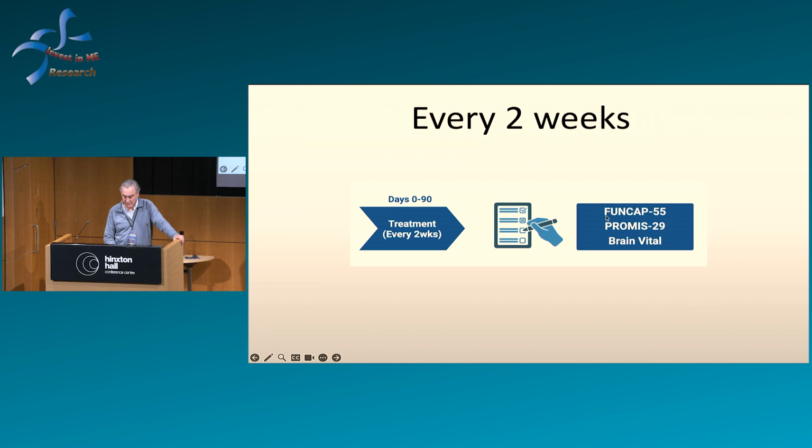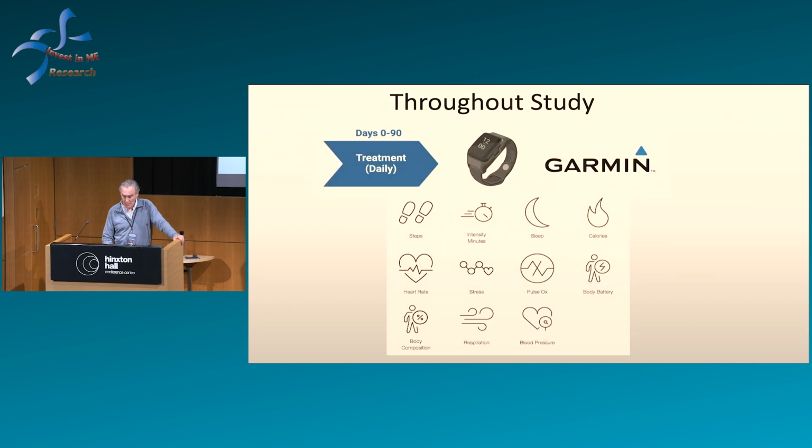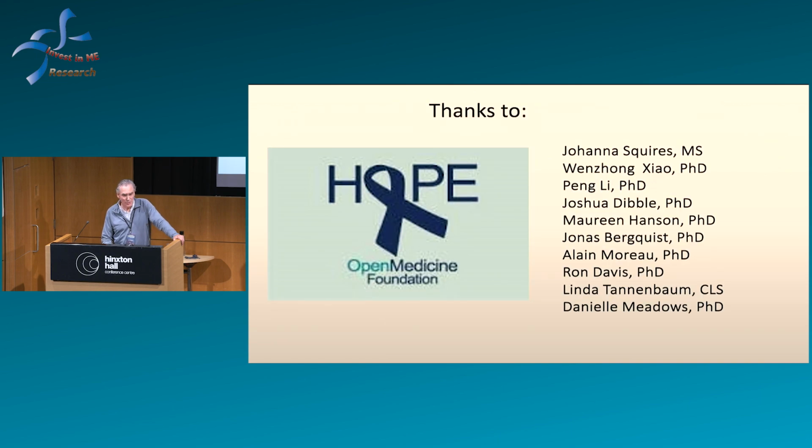Every 2 weeks, they'll complete these 3 questionnaires, all remotely, and with our computational group, will flow through REDCap. The Garmin wearable device, we did a lot of back and forth about which one to use. This looks high-end. One of the advantages will be heart rate variability, and then all these other things you see. Patients will wear this continually. If they have a PEM episode in the middle of the trial, we hope to capture it. If they're better, of course, we hope to capture it. So that's it. That's our study. It's placebo-controlled. It's randomized. We hope it leads to some good things.